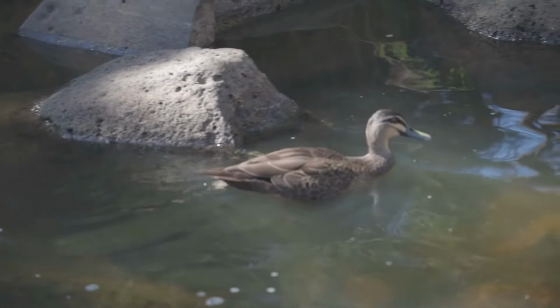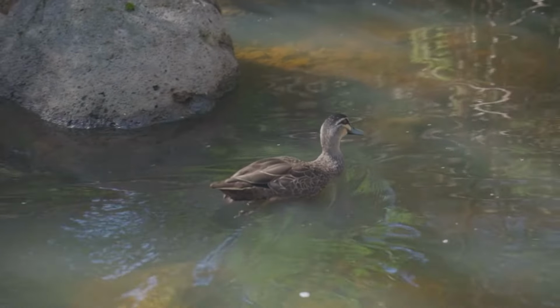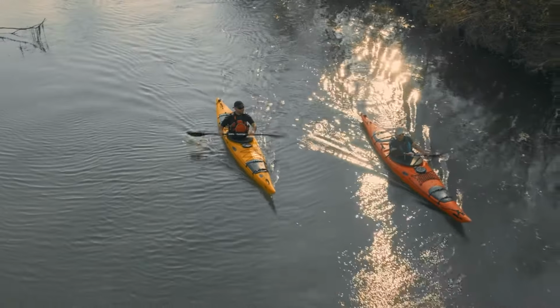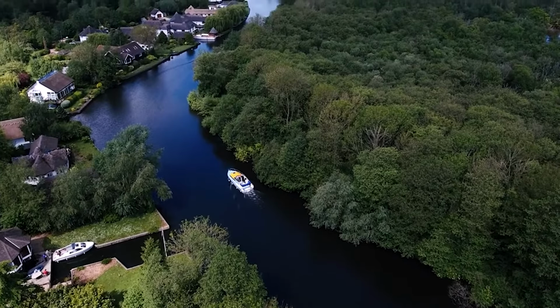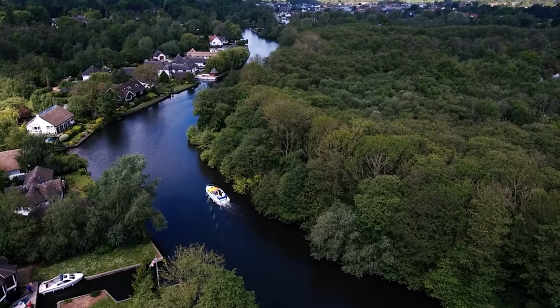Nature enthusiasts will be thrilled by the diverse bird species and abundant biodiversity found in the park's nature reserves. Grab a canoe or kayak and paddle through the tranquil waters surrounded by the beauty of nature. If you love boating holidays, the Broads won't disappoint. Navigate the interconnected waterways and experience the freedom of gliding through this mesmerizing setting.